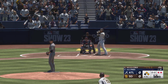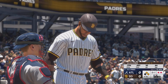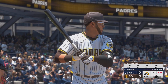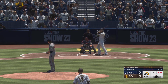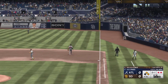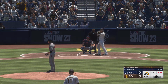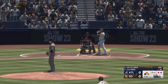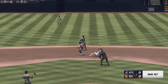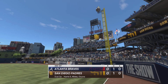Nelson Cruz, the next up for the Padres. And he swings and misses at the initial offering. Kicks and fires. Slice down the right side. Two outs. A couple of base runners at first and second. On the ground. The underhand flip. They take the force out. That's the inning. Padres leave a pair. We played an inning. No score.